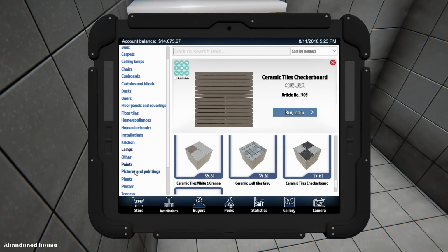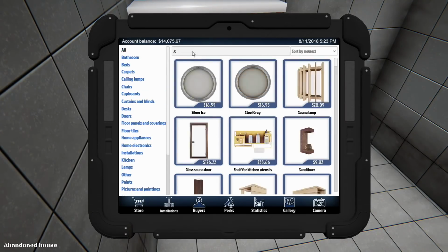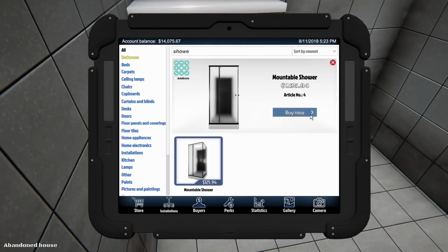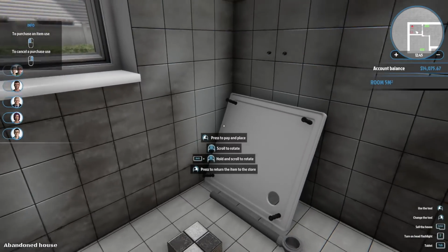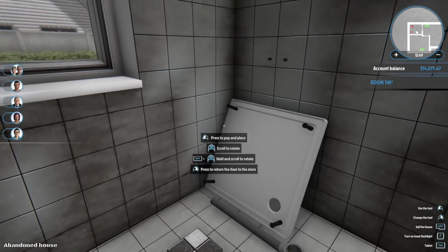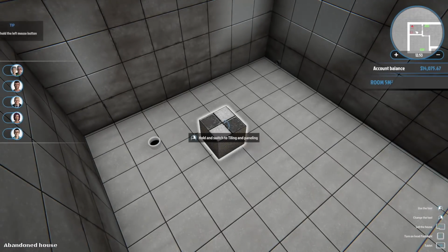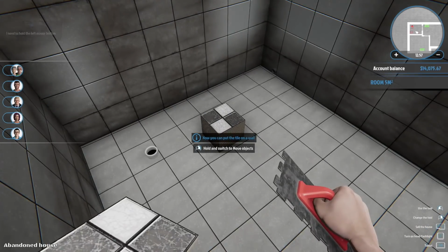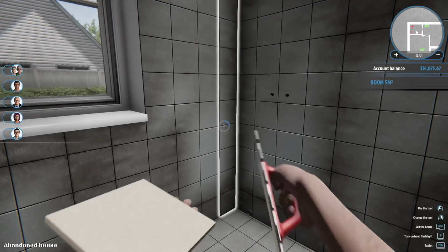So let's just search for shower, because I don't know. Shower. All right, here we go. Mountable shower. All right, let's buy it. Let's see. Oh, it's not going to let me see how big it's going to be. Okay, let me see if I can eyeball it. Okay, I think what we'll do, oh wait, I keep doing that by mistake, is maybe do 4x4. If it doesn't work out, I'll just take some of it down so I can put this on the wall here.